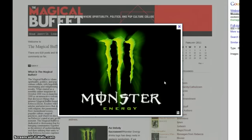So this is what I wanted to show you. What's behind the monster logo, and whenever they use the word monster, it refers to Satan and the worship of Satan. So yeah, that's it. I just thought I'd show you that.